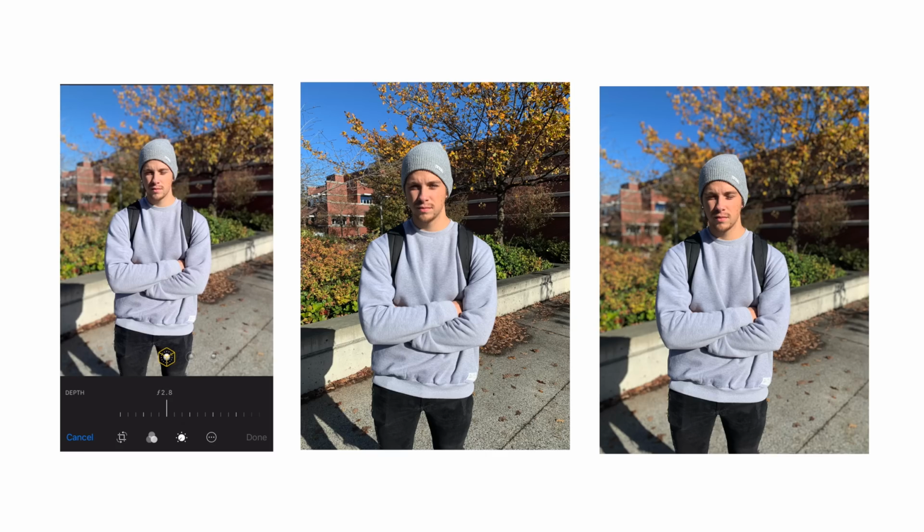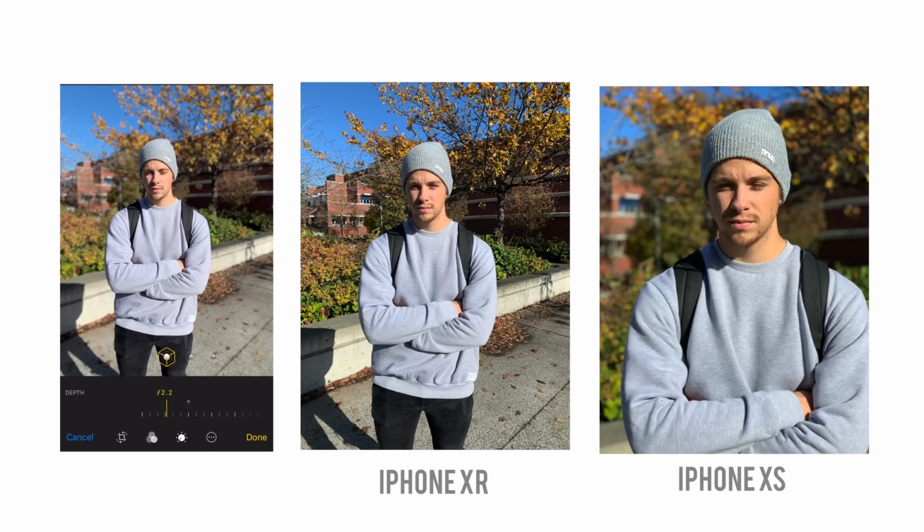But when it comes to portrait mode, one thing that you're going to notice on the iPhone XR is that because it only has one camera, it actually has a wider field of view compared to the XS and XS Max. In the dual camera situation, the telephoto lens is used, but in this case, since it does only have the single camera, you have a wider portrait mode, which I actually think looks much better.